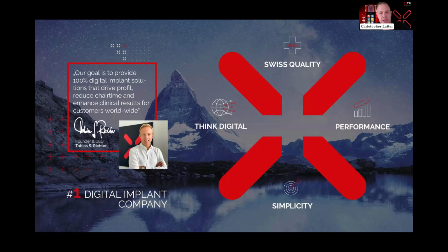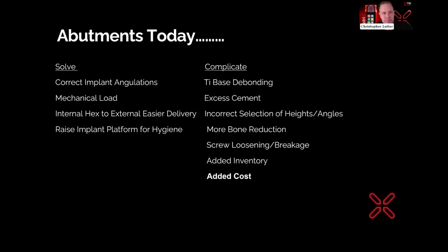Everything we do is digital, and digitalization is certainly the future of the way cases are planned and treated today in implant dentistry. And as you can see, hopefully throughout this presentation, we'll see this implant is extremely simple to work in your practice, reducing components, reducing cost, and certainly inserting our prosthetics, all screw retained into the implants.